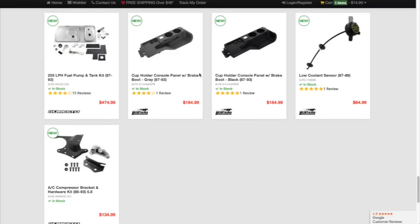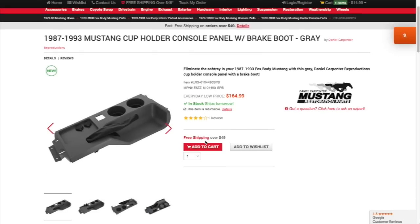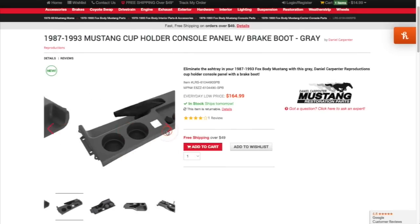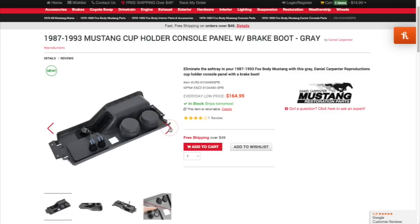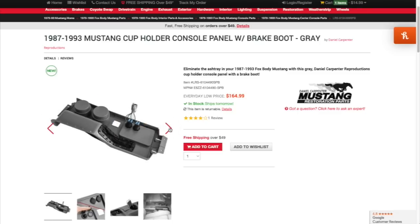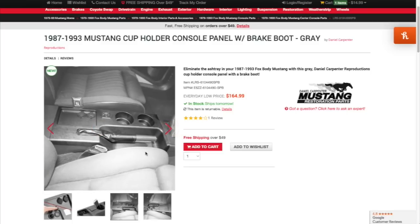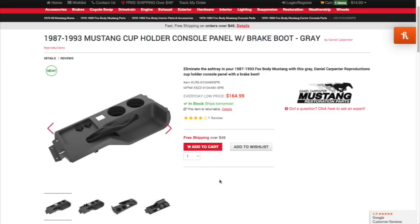What is this? What's different about this? What? Hold up. Hold up. That has got a boot on it, guys. That's a boot. Yeah, 87 to 93. What? That's cool. Okay, I really like that. So our parking brake lever never came with a boot like this. It just had like two little rubber gaskets here. That's pretty awesome. I may have to order one of those.